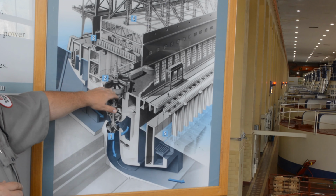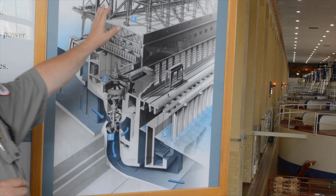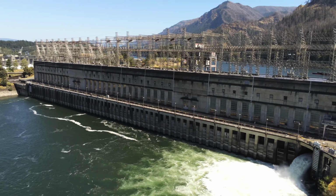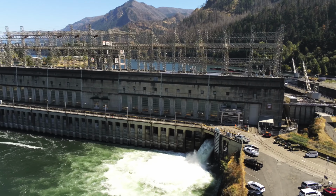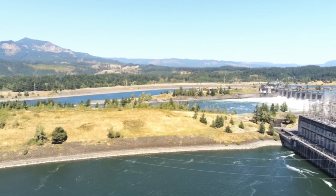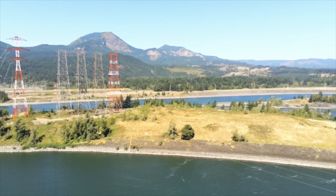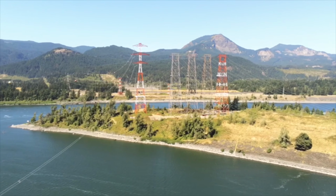Rotor and stator up here. Transformers are on the upstream side. Powerhouse 1 is kind of unique. It started out with a switch yard up on top. There's a review going on now that switch yard may be significantly modified or go away. Two primary lines coming out, one into Washington, one into Oregon, 115,000 or 230,000 volts.